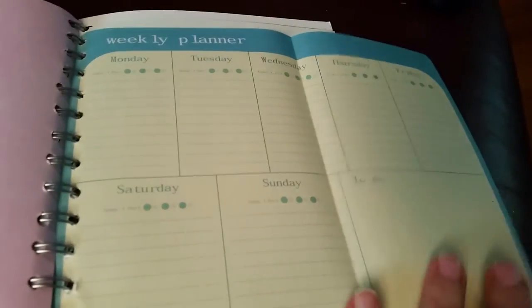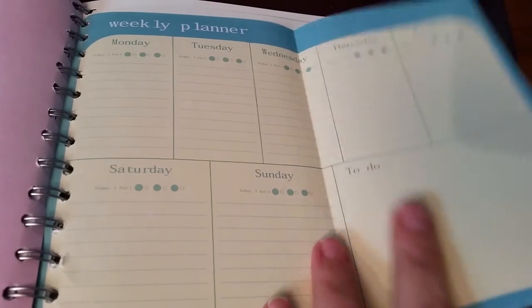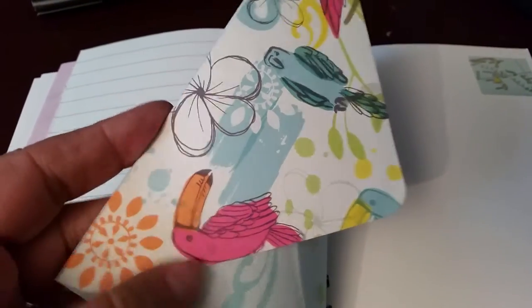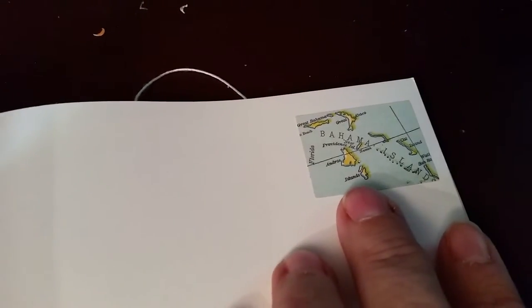So this is going into the second week of the holidays, so this is a different planner. So I've just popped that in for the same reasons as the other one, really. Just some lined paper. What else have I got? Oh, this is an envelope that somebody swapped with me, and I just thought it was so pretty with the birds on the back. For the last part of my holiday, we're going to the Bahamas, so I've got a little sticker there that's the Bahamas.